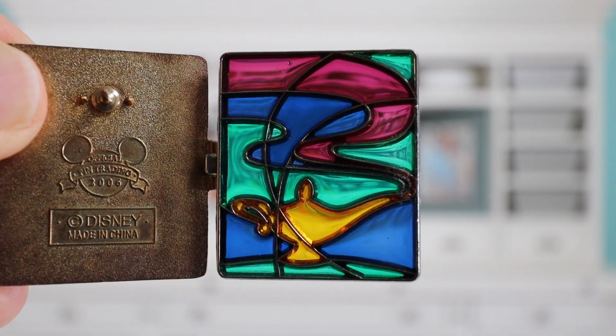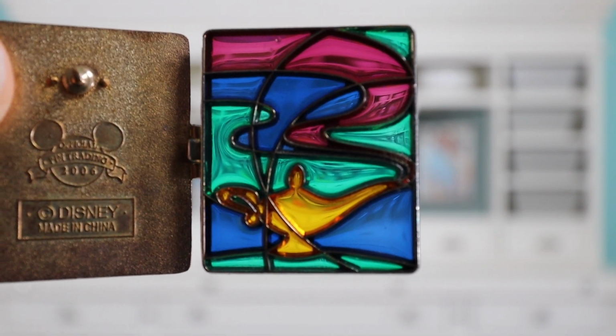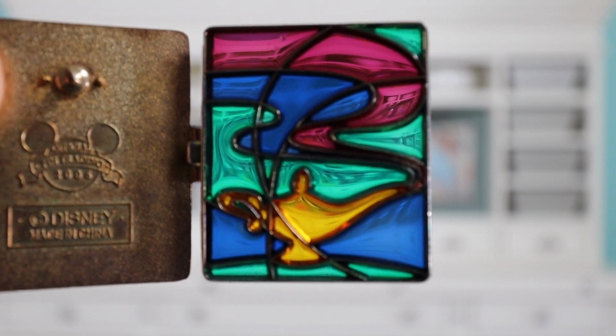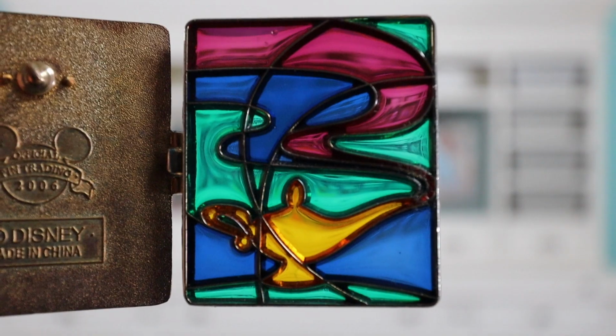So I just want to show you guys a close-up of the stained glass and how it looks. God, it's so beautiful. I just love all the colors that they used. And when the light passes through it, it really kind of enhances the pin with that stained glass effect. So as you guys know, Stacy and I love stained glass pins. So this is right up Stacy's alley with stained glass. It's Aladdin. It has Jasmine inside. So an awesome pin. Loved how it has that hinge element, so it kind of opens up. And then the stained glass part, when it kind of shines through the light, it's just so pretty.